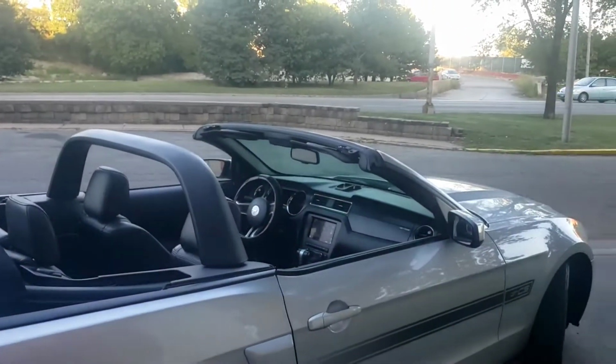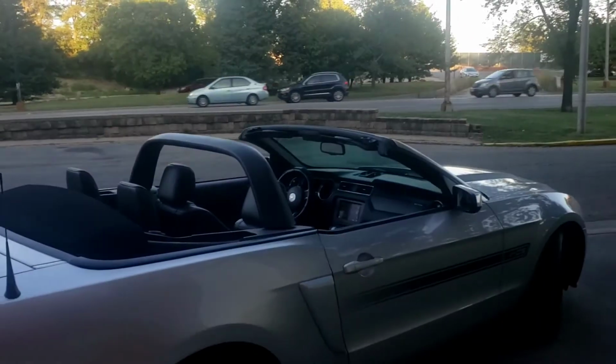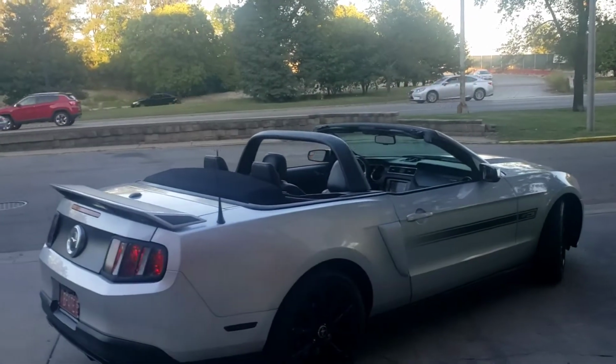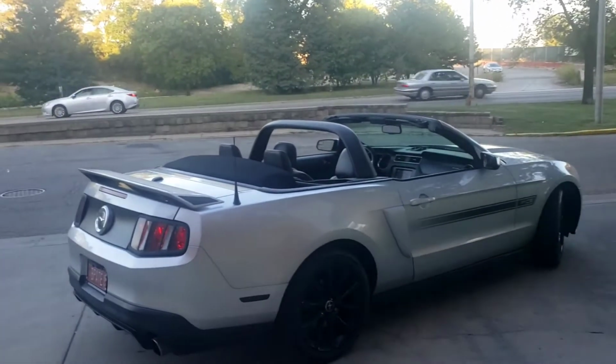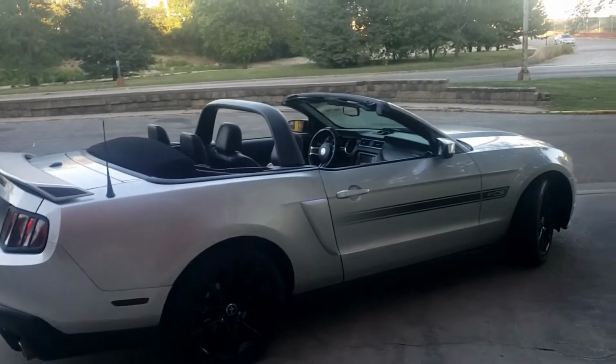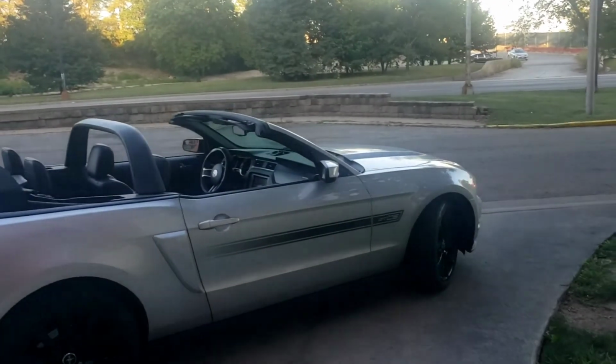I'm gonna drive it. Let me know your Mustang experience, or let me know what year you had or what year you have right now. Again, I doubt I'm ever going to get rid of this car. I love the car that much. I think I'm just gonna go ahead and keep it.